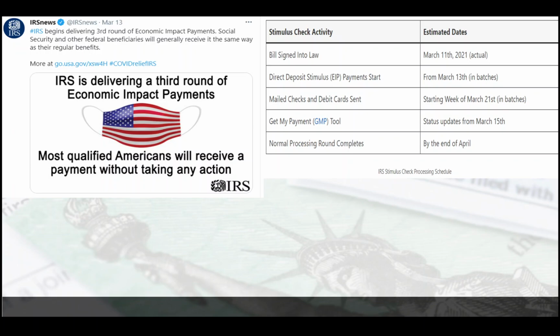Again, this is being done in batches. It's not just one tranche. It's going to be several batches that'll probably go till the end of April to pay out these checks. So part of it is just normal processing. Just because someone you know or someone in your family may have got the check, the same family could be getting another check later on. It's just not all happening at once. So don't be shocked if you haven't seen it yet. But over the next few weeks, you should start seeing those checks sent out.